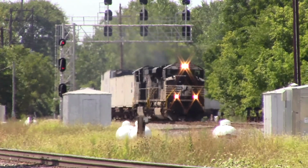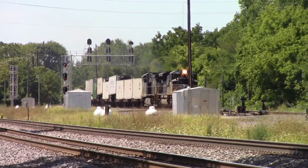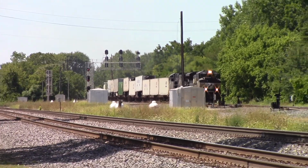Within minutes after the eastbound freight train made its way through, yet another eastbound Norfolk Southern intermodal train makes its way through on the Chicago line with an SD70 ACe on the point.